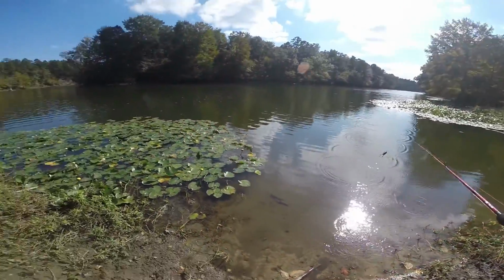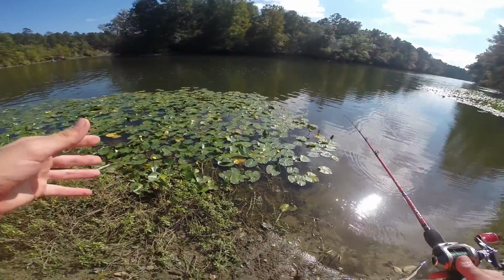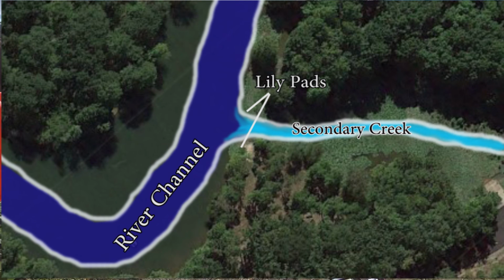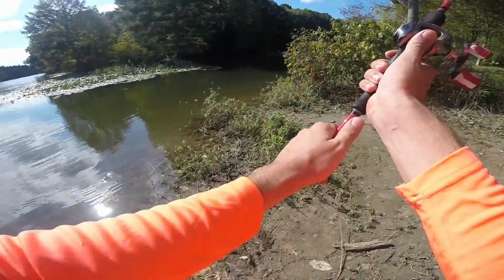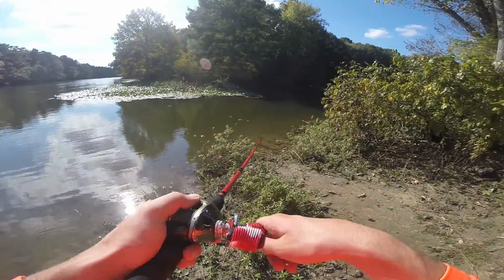But this is like the ideal spot for catching fish up a river system in the mid-fall. So you can see this river channel kind of bends in and swings around, and there's a little offshoot here, this little creek, and on both points there's a point of lily pads. And what these fish will do is they'll stage on these lily pad points, chasing bait. They're migrating through this creek, and sooner or later they're going to move into the very back of this creek, and it's just a perfect spot to catch a fish right now. So I'm glad there's actually a fish here.